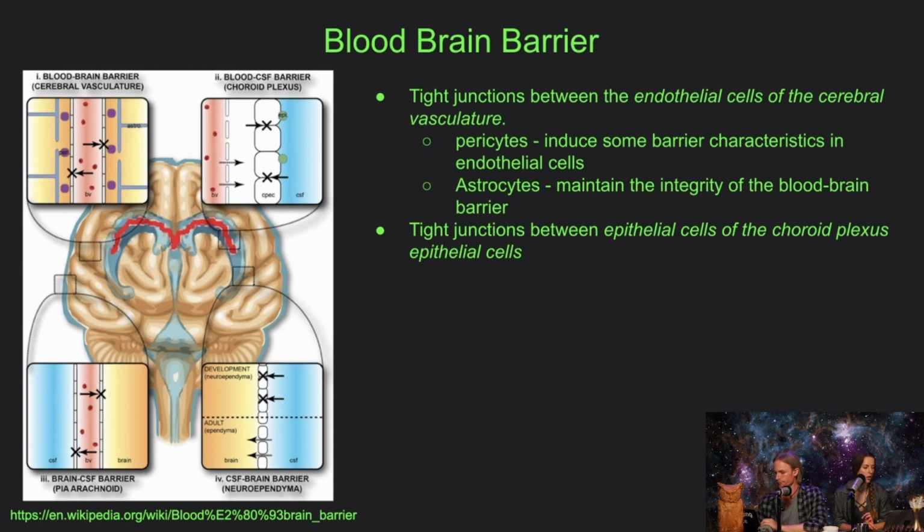The other place where we have another blood-brain barrier is the choroid plexus epithelial cells. Again, these are epithelial cells, not endothelial cells. Here we have a group of cells that are responsible for the production of the cerebrospinal fluid. This is a really interesting thing, because the blood vessels here are permeable and release the fluids into the stromal space. Then these epithelial cells are the ones controlling what gets into the CSF. So they're said to produce the CSF, but what's really happening is that they're basically filtration cells.